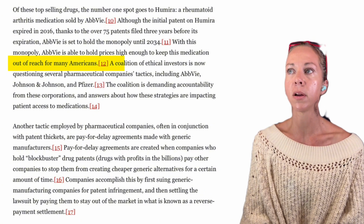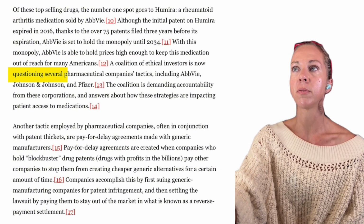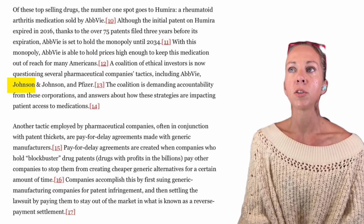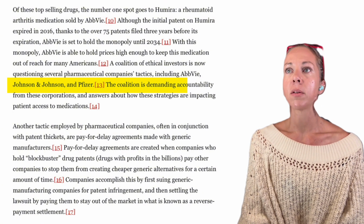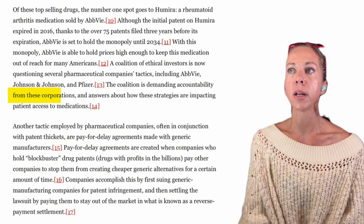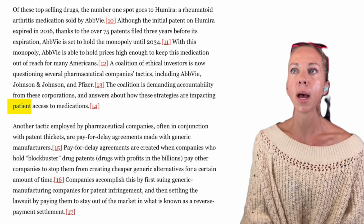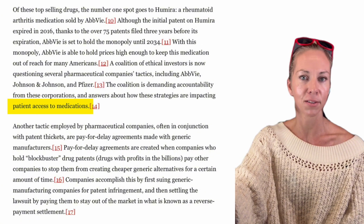A coalition of ethical investors is now questioning several pharmaceutical companies' tactics, including AbbVie, Johnson & Johnson, and Pfizer. The coalition is demanding accountability from these corporations and answers about how these strategies are impacting patients' access to medications.